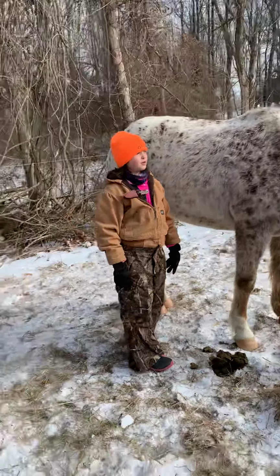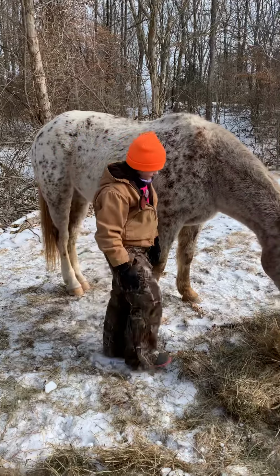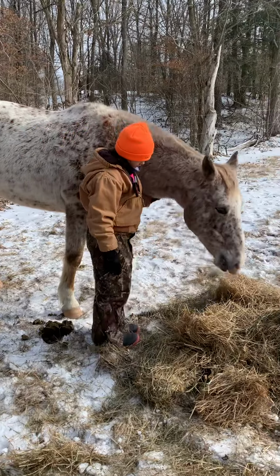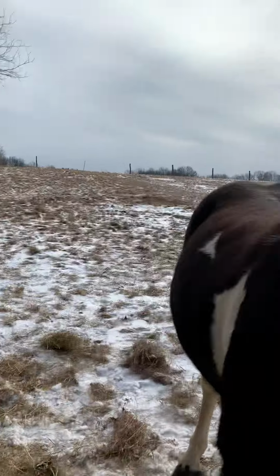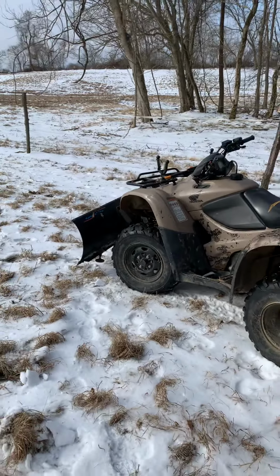It was 2 degrees this morning on my weather station instead of negative 13 wind chill. And I believe every bit of it. It's freaking cold. Anyway, back to the four-wheeler with that little snow plow on there.